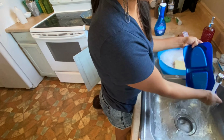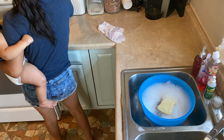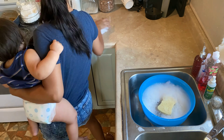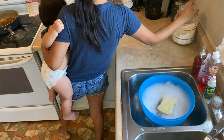You guys, looking back at this video, it's so cute to see my little one just tearing everything up behind me. I'm picking it up and he's there tearing it up. But now I'm just going to be wiping down the countertops, and then I'm going to move on to my stove, and I'm going to be deep cleaning my stove.